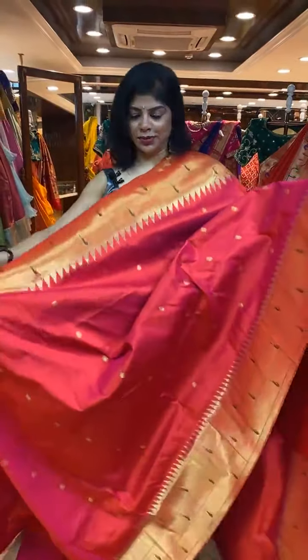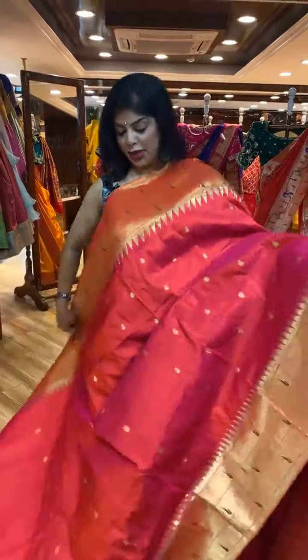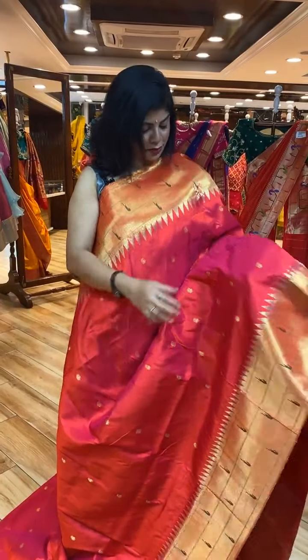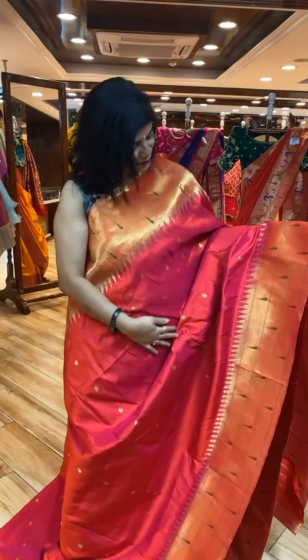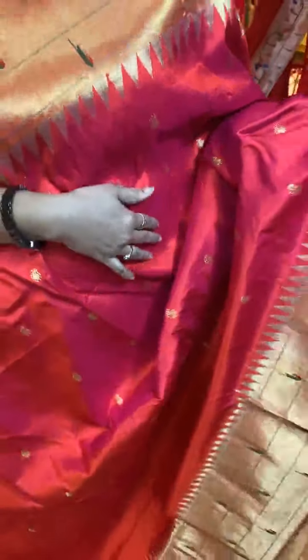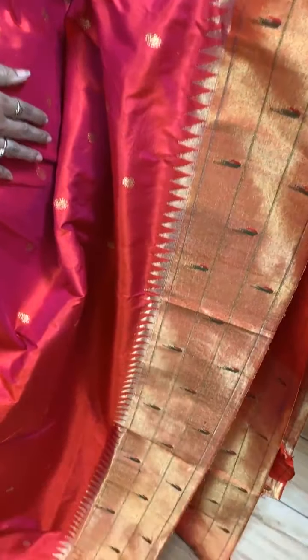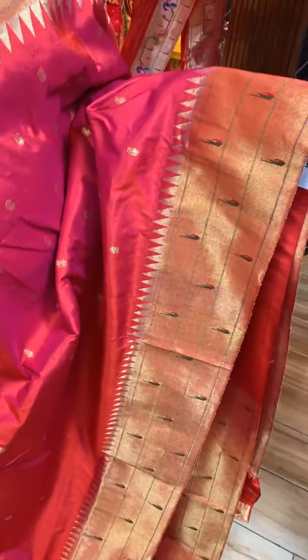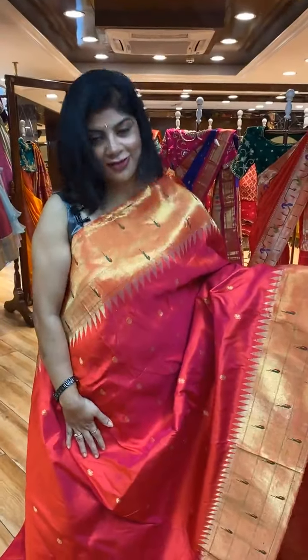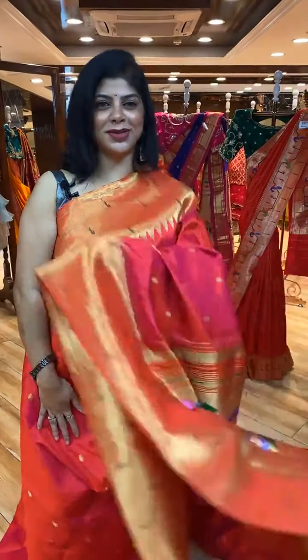Wow. Colors anni amazing unnandi, anni lovely ga unnai. And beautiful pink color. Pink with red. All over parsley buttas vachai. Border vachese triple munya border with the temples. Ee pink ki gold anedi chala baga set ayipoyindi. Chala royal ga kanapadutundi kada.